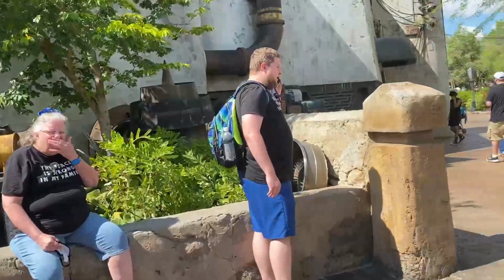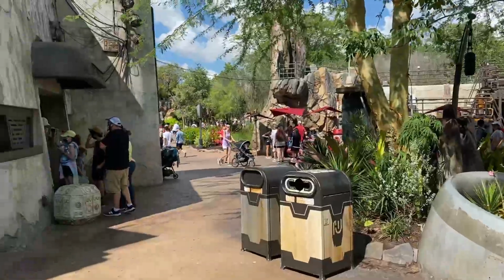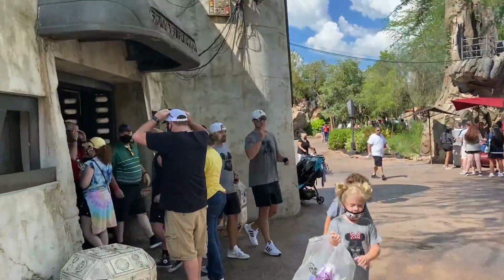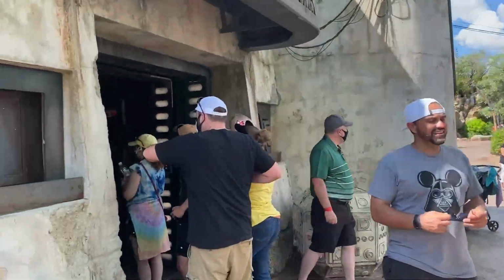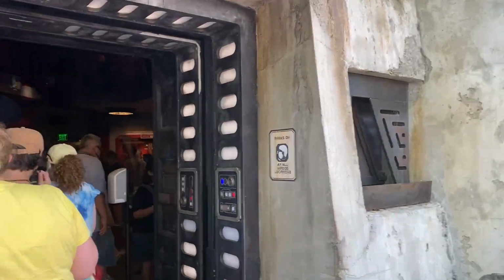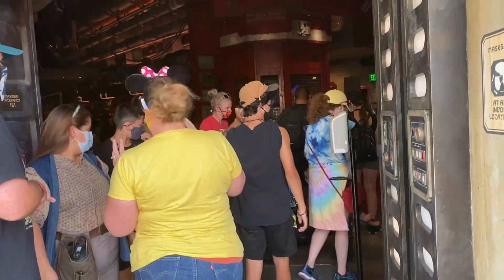And sometimes it goes late into the night where the park closes, but people are still in line for their droids. Or sorry, of the sabers. Here's where they're in line for their droids. This is where you go in if you want to check out all the droid stuff there.